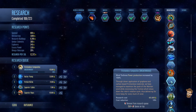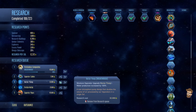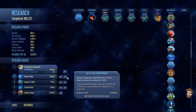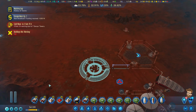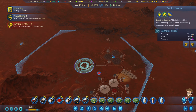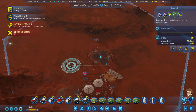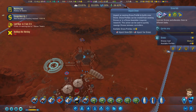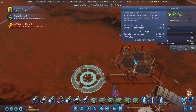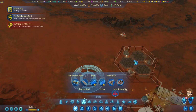All right, I'm going to put cables up here. No, I'm not. I'm going to put it down. I'm going to leave it as is. I think some of you may see where I'm going with this. Core heat convector, plus a shitload of available real estate where I'm not doing anything right now. Plus available materials.